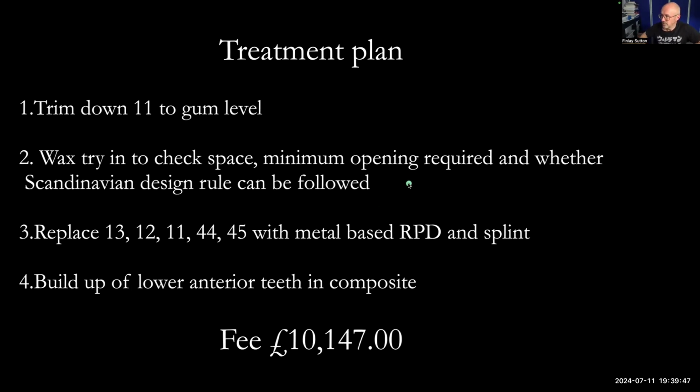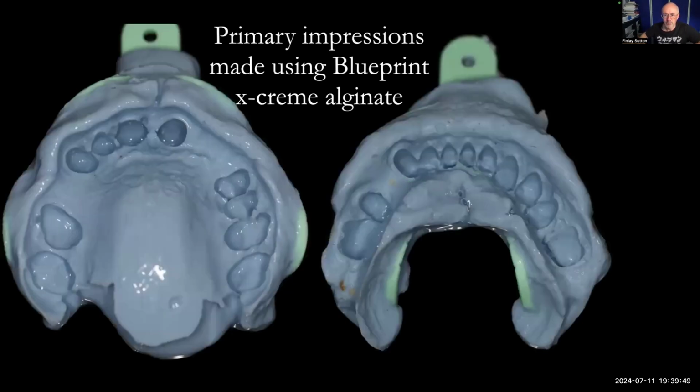So let's go to now. These are my first impressions, my primary impressions. Now, he's got really tight lips and cheeks and everything are quite difficult to get in there. So rehearsing these impressions are really quite important. Practicing putting the tray in and that type of thing.